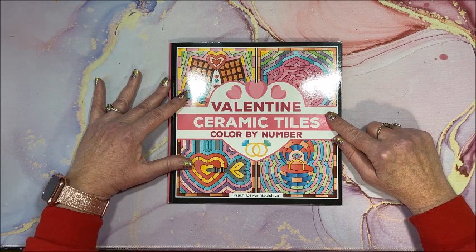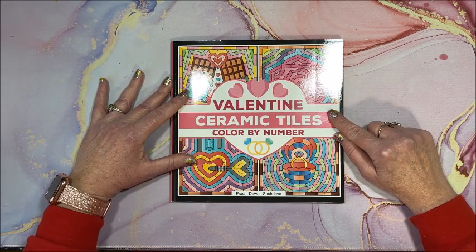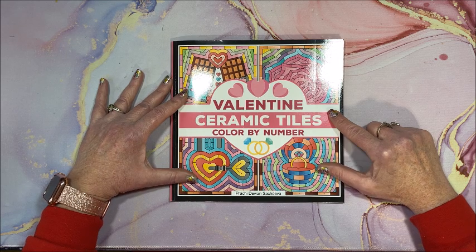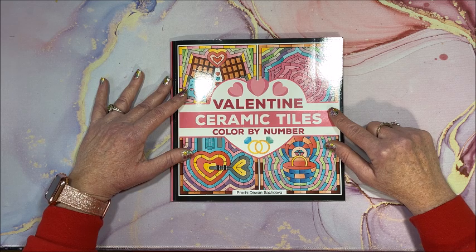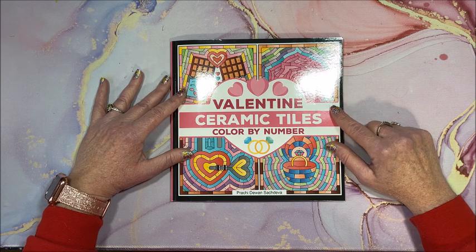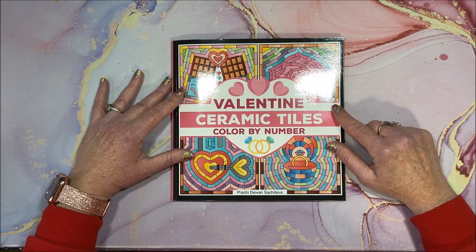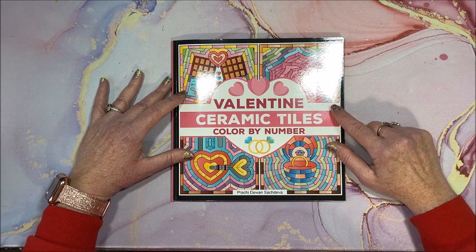So I thought, what's more appropriate than to color out of a Valentine's book? This one is Ceramic Tiles, Valentine Color by Number. This is by Prachi Dewan Sachdeva. And I did do a flip through of this book prior. You will find it in my flip throughs playlist, but I'll leave a link down below to this book.